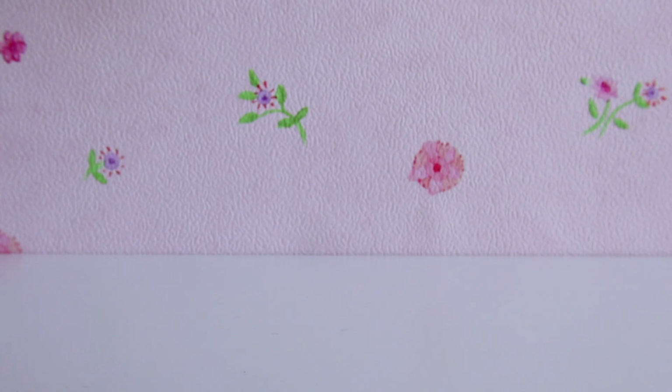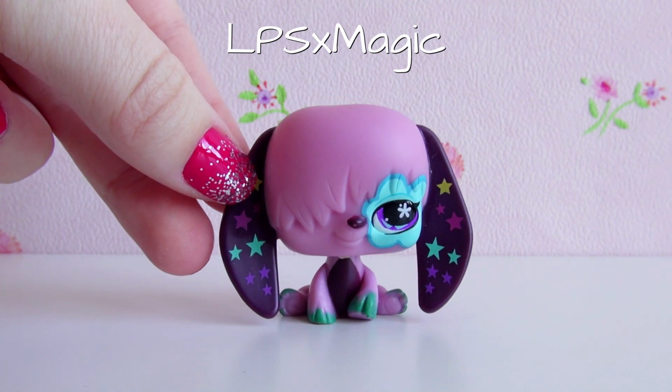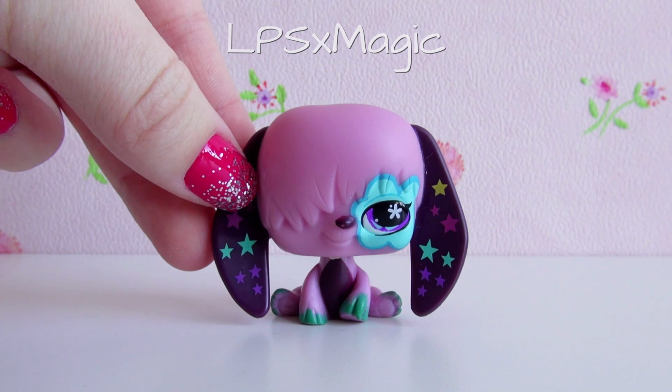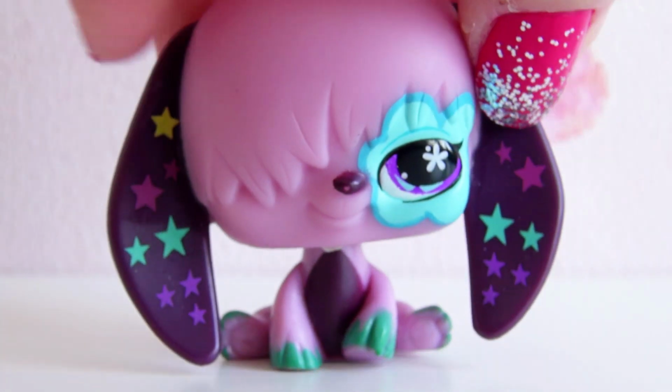This is the next and last trade package for this trade that I've made. And it is from this girl. And I got this dog. I think it's a beagle or something, I'm not sure. From the Grooviest series. This one is really, really cool. And it's in really good condition to be such an old LPS.